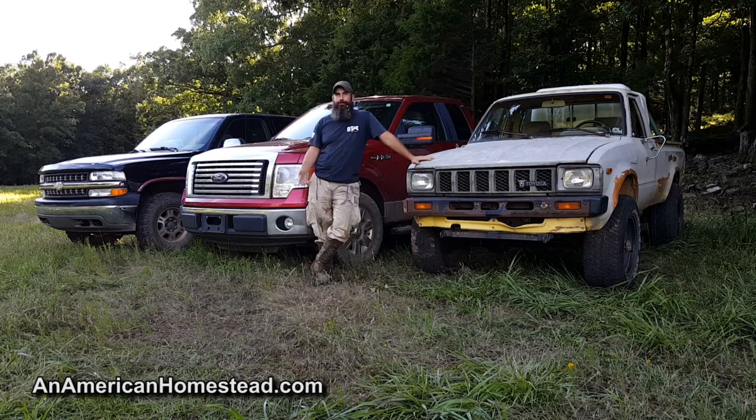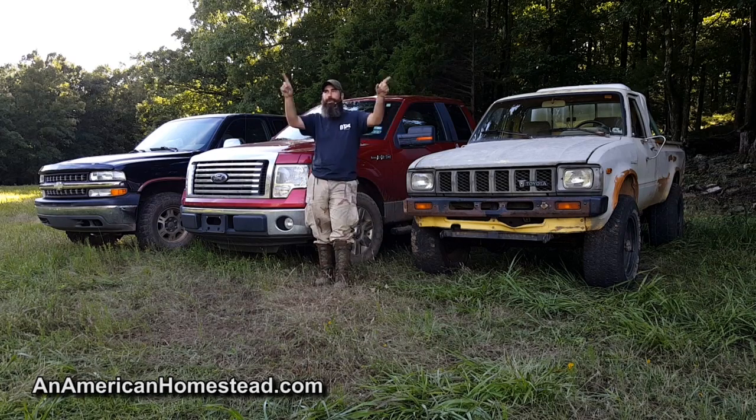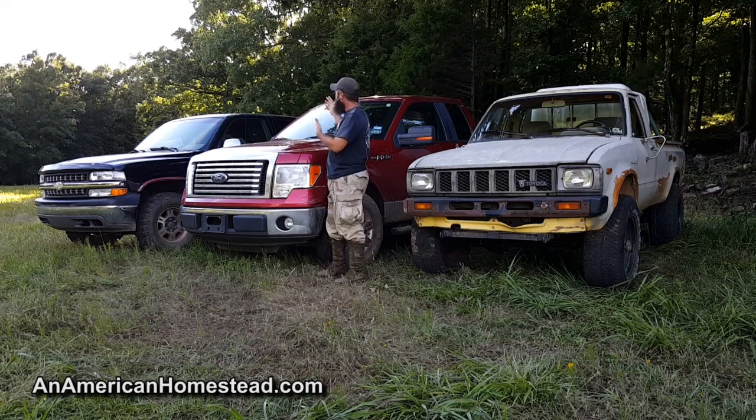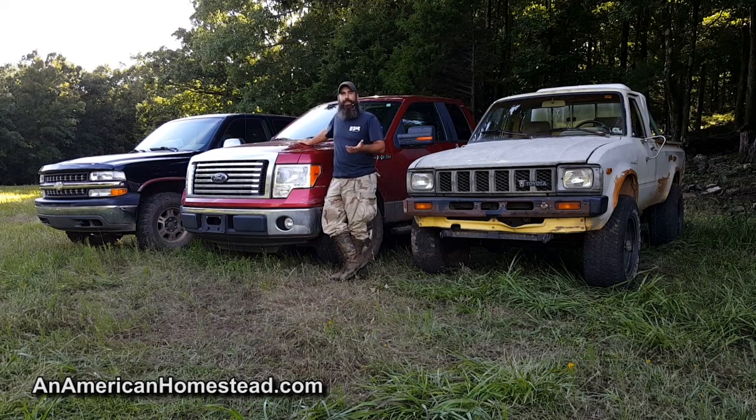And I'm growing my own food. I'm saving my own seeds. If the world ends tomorrow, I can barter and trade with my neighbors to survive and get by. These trucks are just essential for us to work on this homestead.